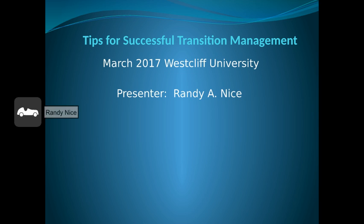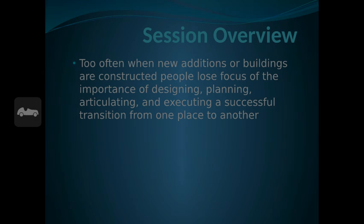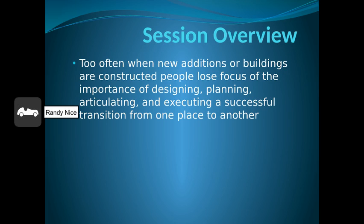I'm going to be presenting on tips for successful transition management. I spent the past 20 years in purchasing supply chain management and the past 15 years specifically on managing complex projects. One of the most difficult situations I am consistently involved in, both for employers and clients, is the ability to transition a plan, in that moving the contents and people from one location to the next.